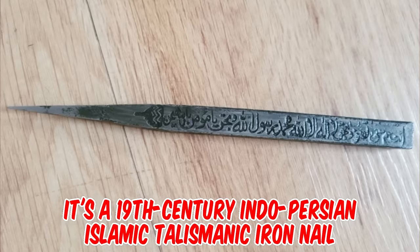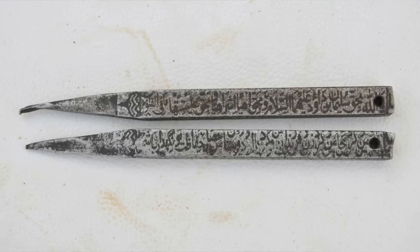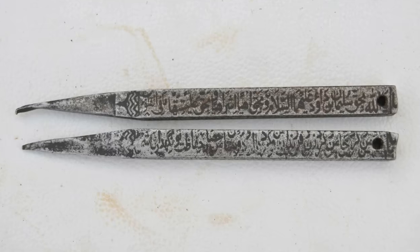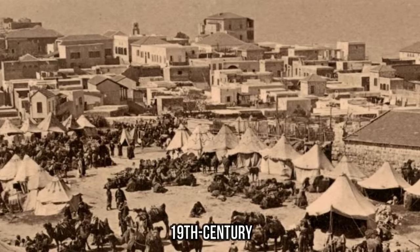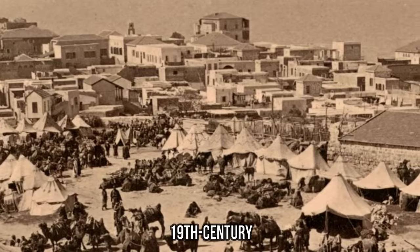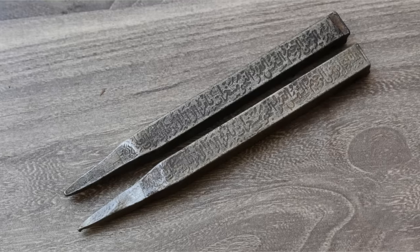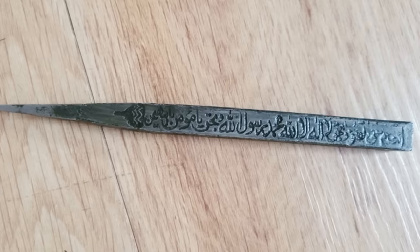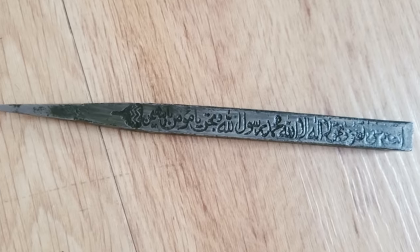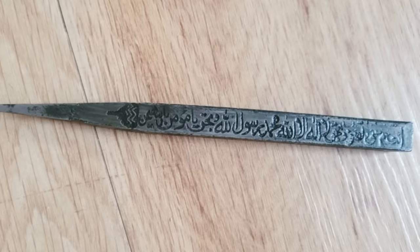It's a 19th century Indo-Persian Islamic talismanic iron nail. It's inscribed with Quranic verses from the Indian Persian region. It is typical for houses, especially in northern India and the border to Persia. These nails were driven normally at the corners of the building with the purpose of providing protection from evil spirits. In an auction in London in October of 2004, similar nails were estimated at 6,000 to 8,000 pounds.